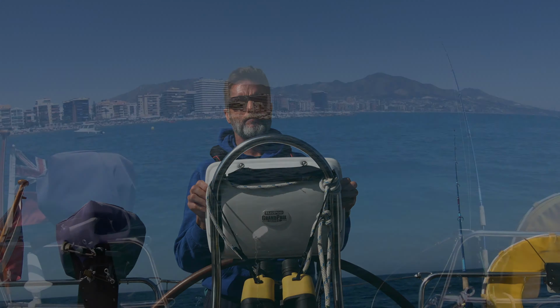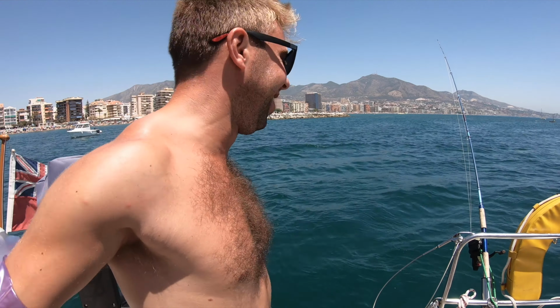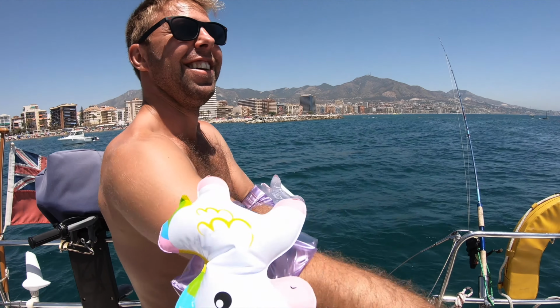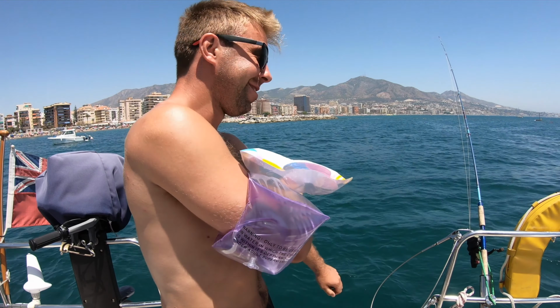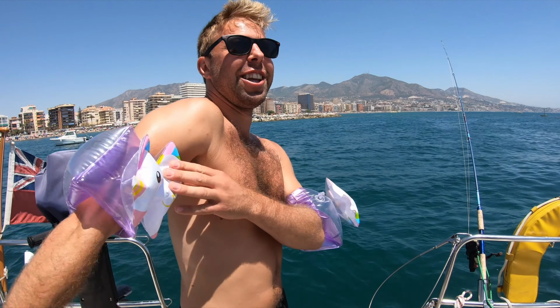Of course, we wasted not a second after arriving in Fuengirola before jumping in the water. It's going to be so cold. Little unicorn.